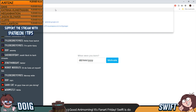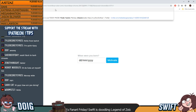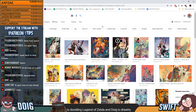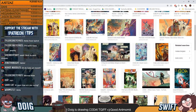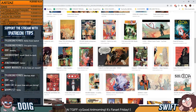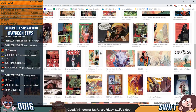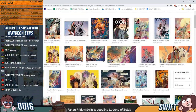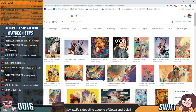Coda comic. It's published by Boom Studios. So you can see here a selection of some of the interiors and some covers and variants. I'm just looking for something to grab. I actually have reference saved to my Google Drive, but I think this gives you a better idea of what it is I'm doing.